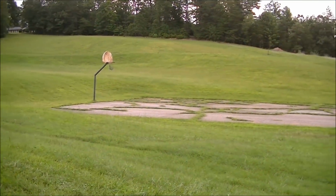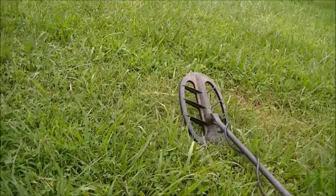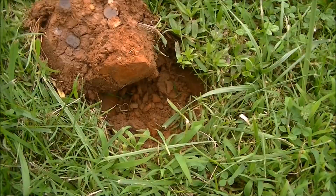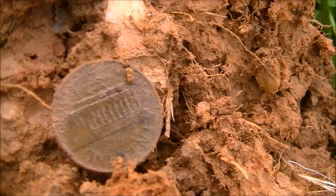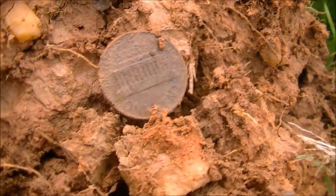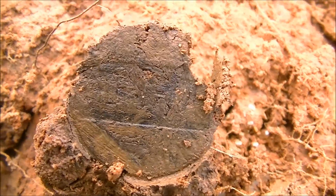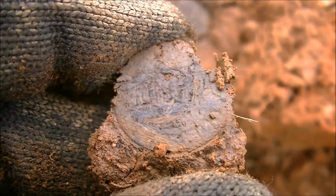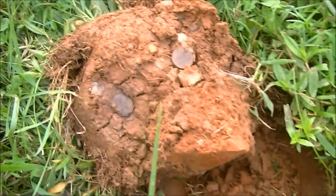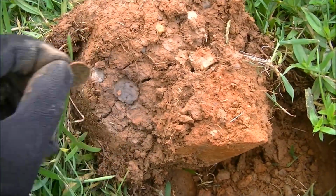I'm starting to work down toward this old abandoned basketball court, and I wanted to show you guys how thick the clay is here and how hard-packed of an imprint it makes. That's the memorial penny I just dug out of the clay here, copper one. You can see the imprint there and where I pulled that off. You can see the actual Lincoln Memorial just stamped into the clay. It's pretty crazy. That's how hard packed they are down in here. Just came off there just like that. All right, we'll keep looking for more.